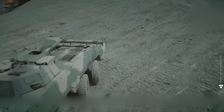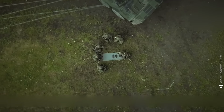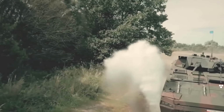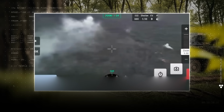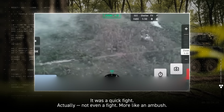In real combat, it's all about firing fast and moving out even faster. Otherwise, you become the next target. This crew set up an ambush on Russian forces and used their 30mm gun to destroy a building the Russians had taken over. It was a quick fight. Actually, not even a fight.